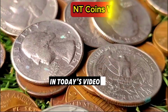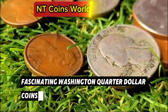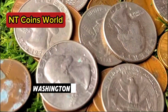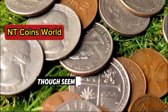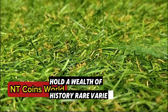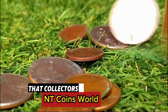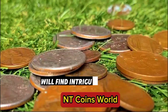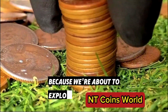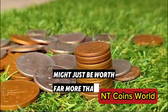In today's video, we're diving deep into two fascinating Washington quarter dollar coins, the 1993p and the 1997p Washington quarters. These coins, though seemingly ordinary at first glance, hold a wealth of history, rare varieties, and the potential for high market value that collectors and investors alike will find intriguing. So, grab your magnifying glass because we're about to explore the details and discover why these coins might just be worth far more than their face value.